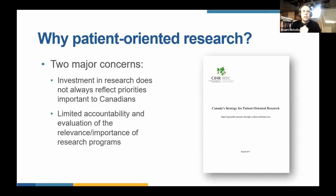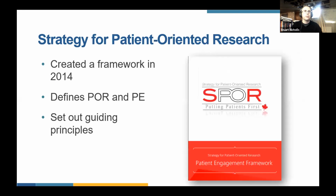So how did we get to this interest in patient-oriented research? In Canada, it started around 2011 when CIHR, the Canadian Institutes of Health Research, looked at its own funding programs and raised two concerns. One is whether the investments it was making in health research really reflected the priorities of Canadian patients and the Canadian public. On the back end, they noted there was limited accountability for the research it had funded in terms of its relevance, importance and translation. This led to ongoing work, and in 2014, they published the Strategy for Patient-Oriented Research and its Patient Engagement Framework. This report defines patient-oriented research and patient engagement, and sets out a number of guiding principles to support this framework. I'm going to go through those now.